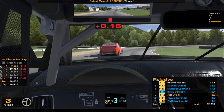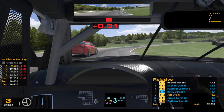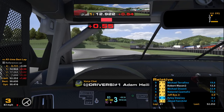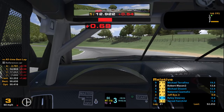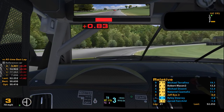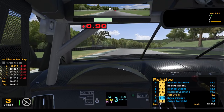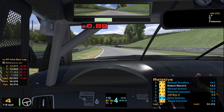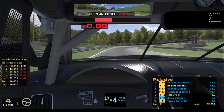Hey, Kia. Let's see if he's nice enough to have the outside here. There we go. Alright, clear track. Let's get back to work.